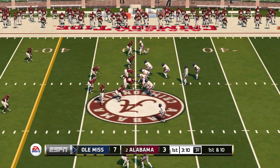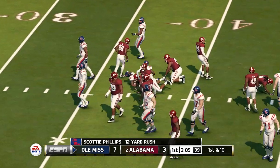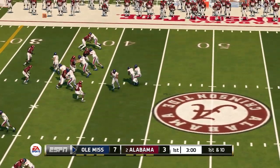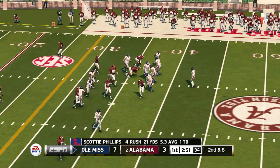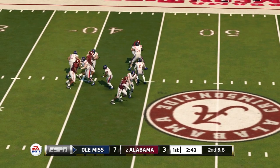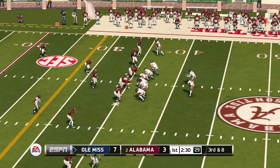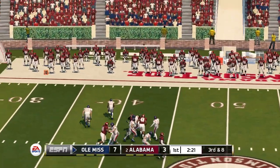Ole Miss is up by four. Brought down to the 39-yard line. And they make the stop, the 37-yard line. Now he tries to buy some time. And he's tackled right around the 36-yard line. Becoming the 12th man, the crowd is always into it here. And he just gets rid of it.